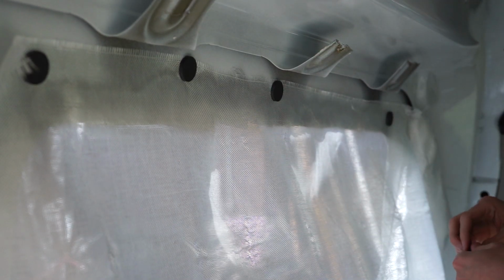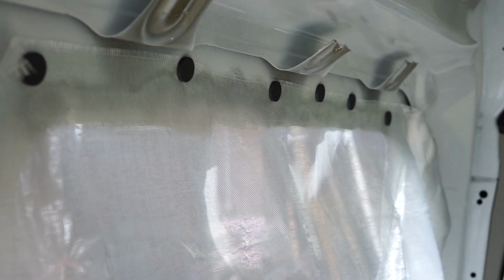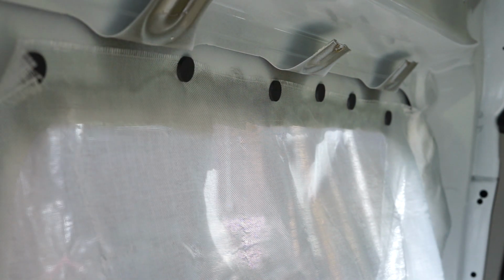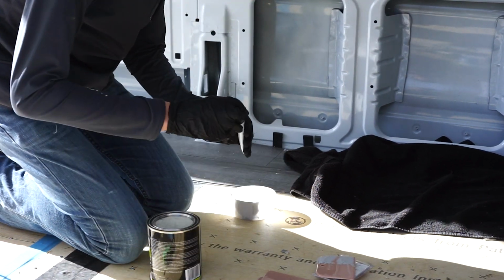Okay, so we went to Lowe's, got some magnets, and we're putting up the fiberglass sheet right now. And I assume we're going to be putting the fiberglass on here as a little template to build it out. Now that we have the sheet up, we are going to have to mix this fiberglass up.